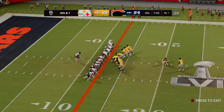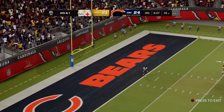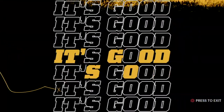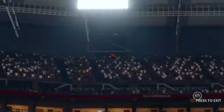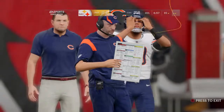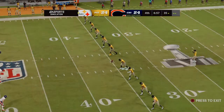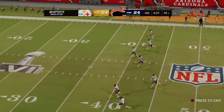So on 4th down, out trots the kicker in a big spot here. Boswell's kick is good. And in the 4th quarter, this game is tied. Well, you talk about clutch. That one was right down Broadway, and this game's all even here in the 4th. Yeah, he didn't leave any doubt, did he?